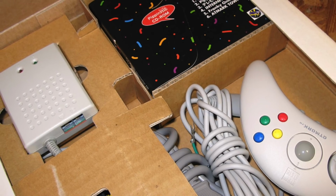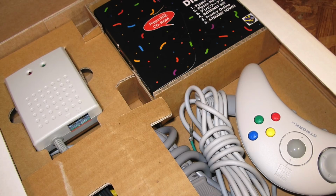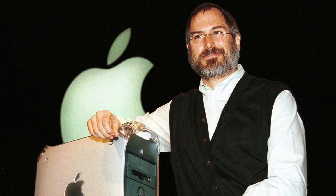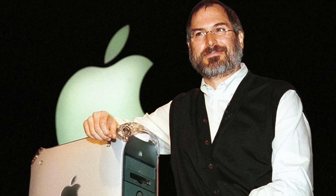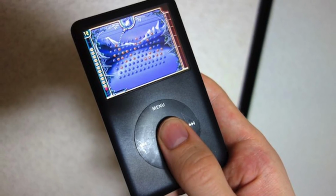So the Pippin was a failure, but lessons were learned, and Apple began to reconsider its relationship to gaming once again. In 1999, Steve Jobs announced that Apple computers were going to become the best gaming platform in the world. They included better graphics cards, better storage, and faster processors, but Windows was one step ahead. A new approach was needed, and Apple had to either find its niche in the gaming market or give up on the market altogether.